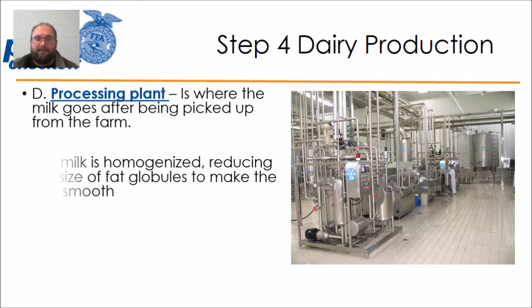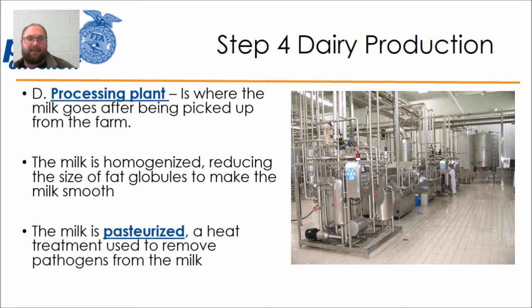And so these 2 purposes, milk is homogenized to reduce the fat globules in the milk to essentially give it a smooth texture for drinking, so that the fat globules that are in the milk don't help bacteria grow. The smaller the particles, the harder it is for bacteria to grow in it, and it creates a smooth texture when drinking. And then milk is pasteurized, which is a heat treatment that's used to remove harmful bacteria from milk.